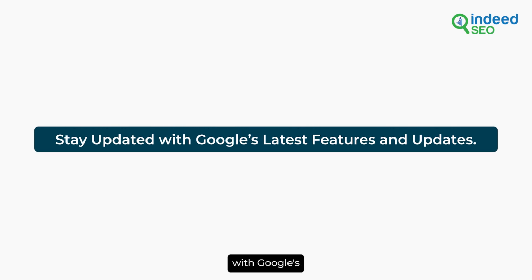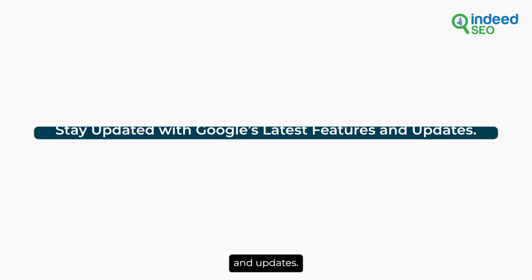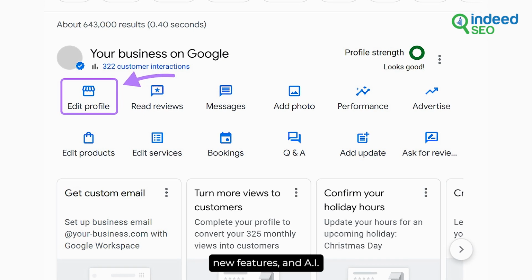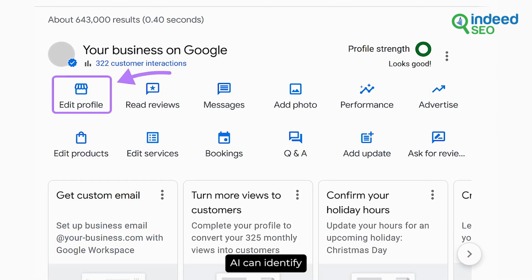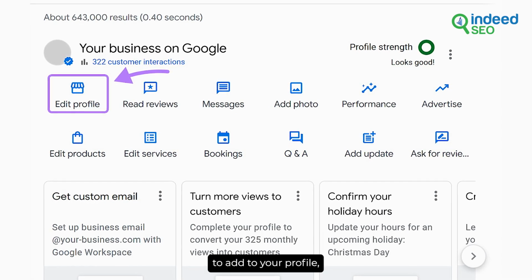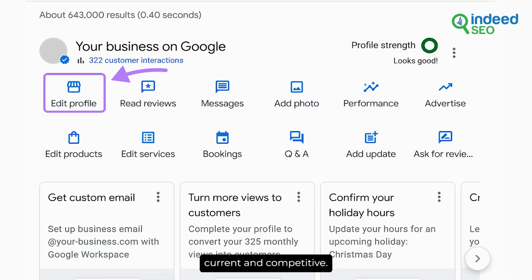Lastly, stay updated with Google's latest features and updates. Google often rolls out new features, and AI tools can help you adapt quickly. For example, AI can identify new attributes to add to your profile, keeping it current and competitive.